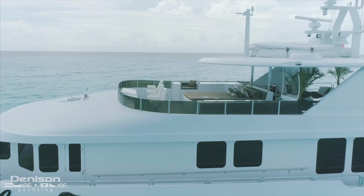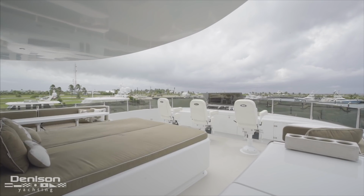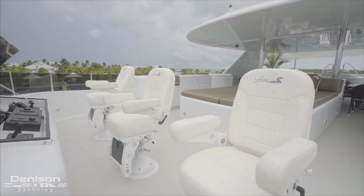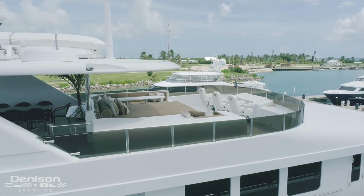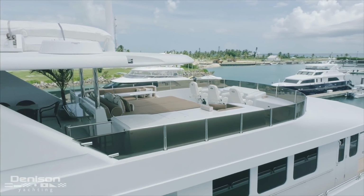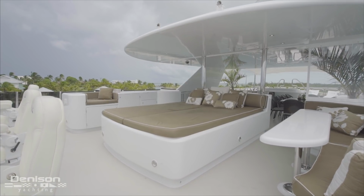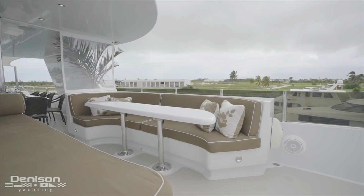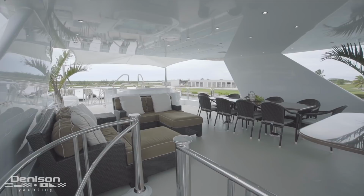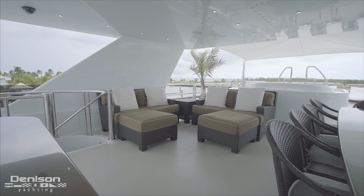Starting all the way forward on the Sundeck, you have your upper helm, highlighted with 3 captain's chairs. From here, you're going to have the best view when underway to really take in all the sights. Immediately after the upper helm, you're going to have your first lounge area with a centerline sun pad. Outboard of the sun pad to the port side is going to be a sitting area. Continuing aft to port is your dining area, and to starboard, exterior deck furniture.